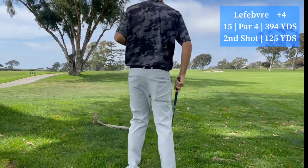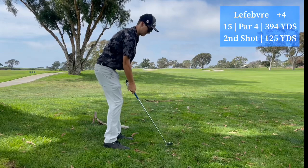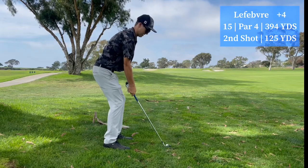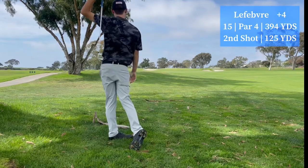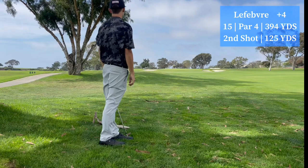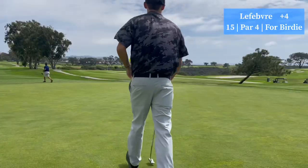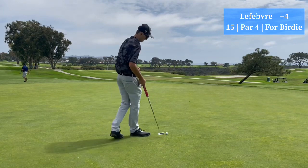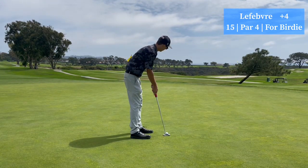125 yards, and you can see that ball is sitting down quite a bit, but it's hard to tell if it's going to jump. So I was playing it to jump because we were into the wind, and I just thinned the crap out of this ball. Luckily, the pin was up, and I was able to keep this ball on the back edge, because a downhill chip would have been a lot more difficult than this downhill putt.